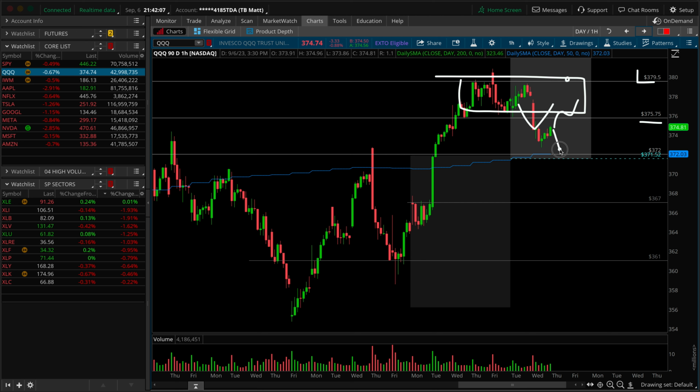If we move in the downward direction, another test of 372, it's the same idea as looking for the long in the S&P. Can we get a hammer candle down here? Can we get an hourly double bottom? Can we get some sort of inverted head and shoulders on a closer test of 372? It would also be respecting your daily 50 SMA. So I think that you're going to get something one way or another on tomorrow's session for our QQQ, whereas the S&P, as we saw earlier, might take a little bit more time to actually unfold.